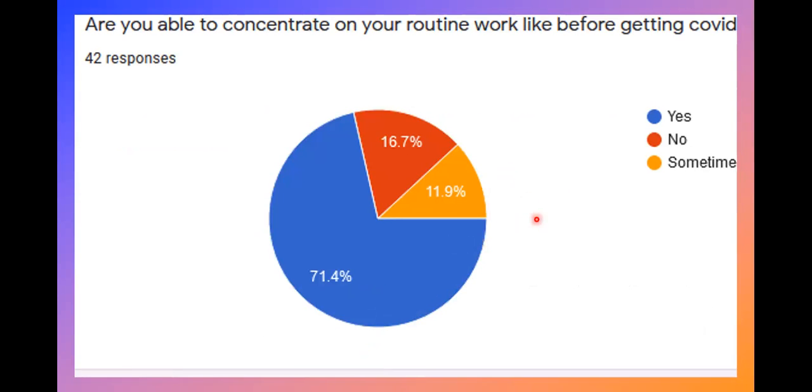What then we had questions about concentration, memory loss, and most of the patients said that they are able to concentrate on their work. Only a few had some problems, but the majority are going back to normal life.